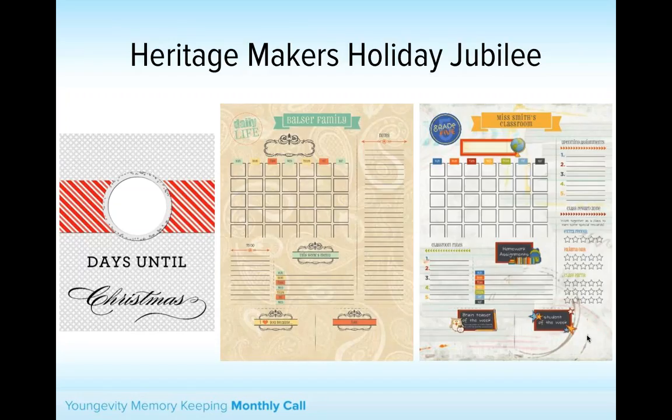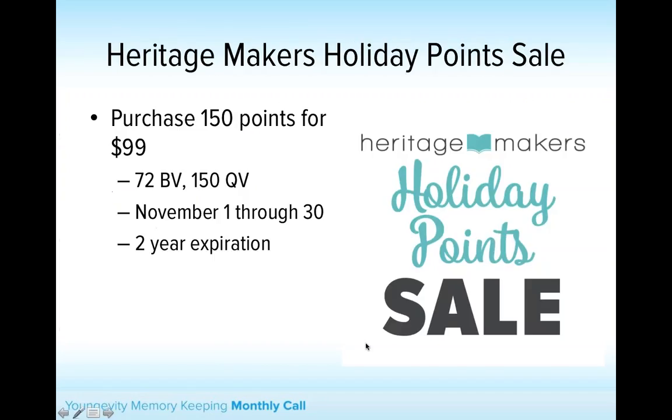Now this next one is a brand new announcement. This starts November 1st and goes through November 30th. We're having a holiday point sale. You can purchase 150 points for $99. There's a 72 BV and 150 QV on them, and they do have a 2-year expiration on them because they're being bought after August 1st. That's when we changed it to 2 years.